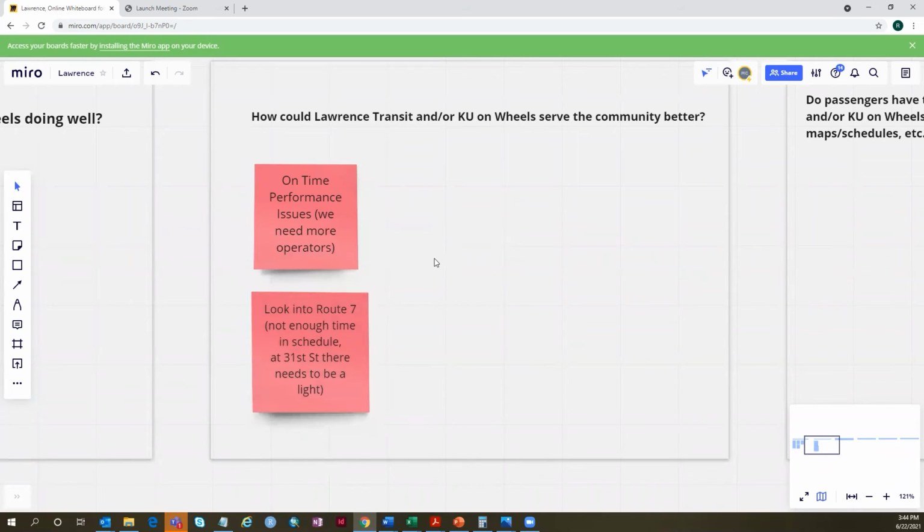If you have a light, that'd be so helpful for us, because we have to make a left-hand turn crossing 4 lanes of traffic. Yeah, 45 miles an hour is the traffic. People go 50, 55.